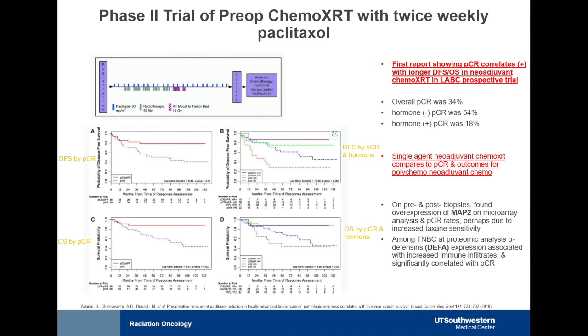They also ran different survival curves for disease-free survival and overall survival by PCR, and you can see that in the red lines, the PCR rates and the disease-free and overall survival was higher. And on the right side, the disease-free survival and overall survival was stratified by PCR and also hormone receptor, so triple negative. So even if they were triple negative and they had a high path CR, their disease-free and overall survival was very high. They also very interestingly found on their pre and post-op biopsies that there was overexpression of MAP2 on microarray analysis, and that also correlated with path CR as well as DEFA expression in the triple negative variants on the proteomic analysis.